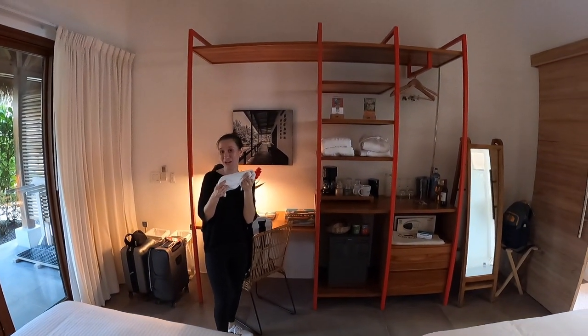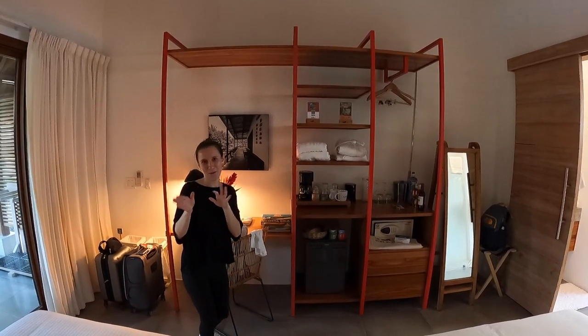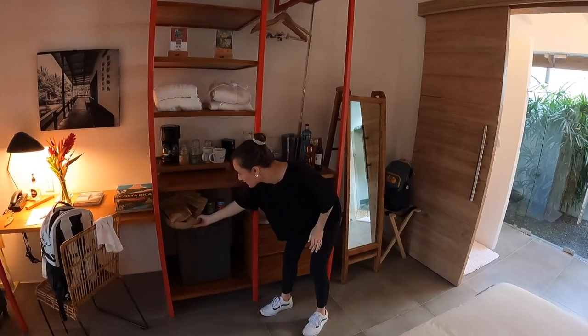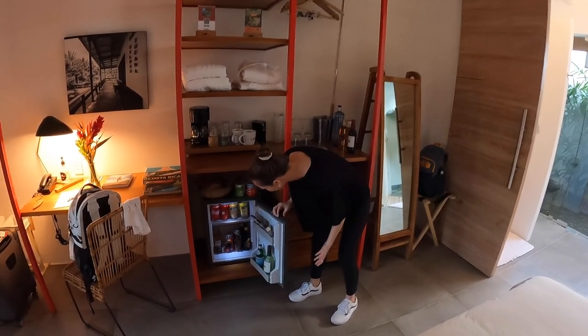They gave us a nice fresh towel upon arrival at the check-in desk, so that's what this is. Along with little homemade ice cream. So there was a pineapple one and a lime one, which is really good. They had a little coffee bar. They got all these snacks. So we might be breaking into some of those. I don't know how much that costs, but it might be worth it. Full mini fridge.